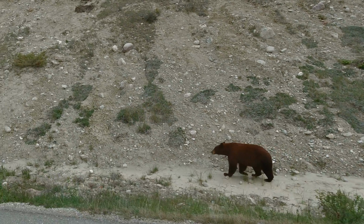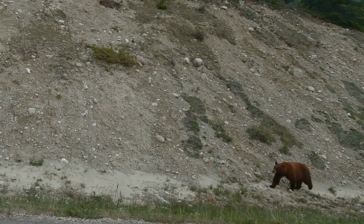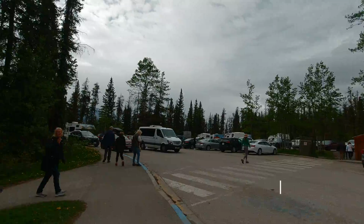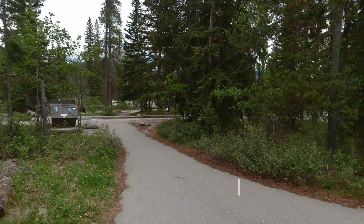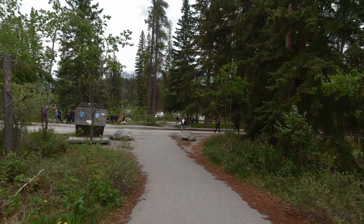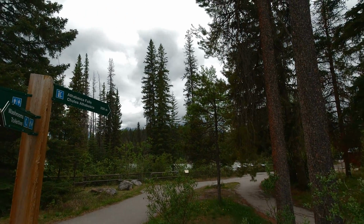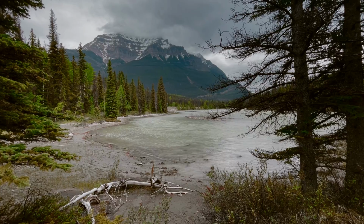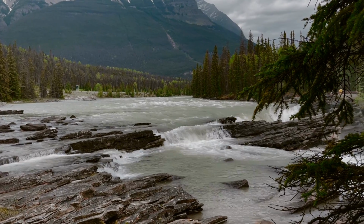And luckily, on our way to our next location, we also saw a grizzly bear. And the next stop on our drive is the Athabasca Falls, which was not too far from the previous location. From the parking lot, this is approximately a 1 kilometer long trail which takes you through the various viewpoints of the Athabasca River.